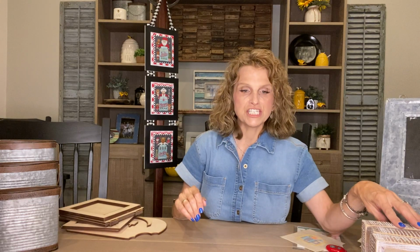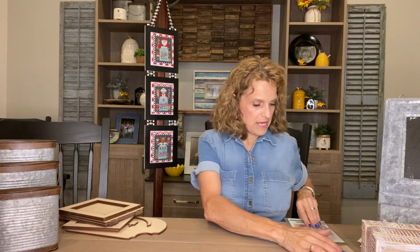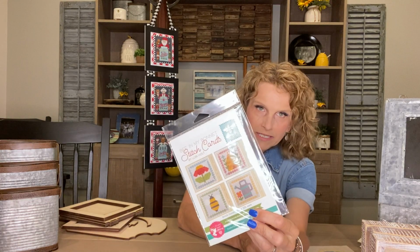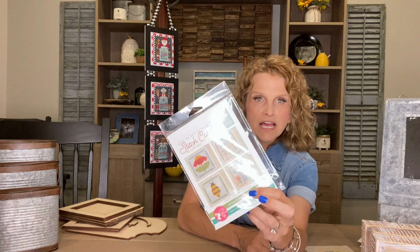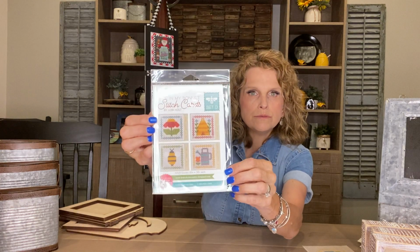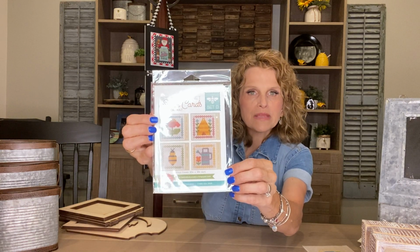The other finishes that I did were the Be in My Bonnet stitch cards. I'll tell you, this is the second time I've done these. Can you see that okay? I did these as my smalls exchange for StitchCon when I went there. So these are the second time I've done these. They go together really fast.